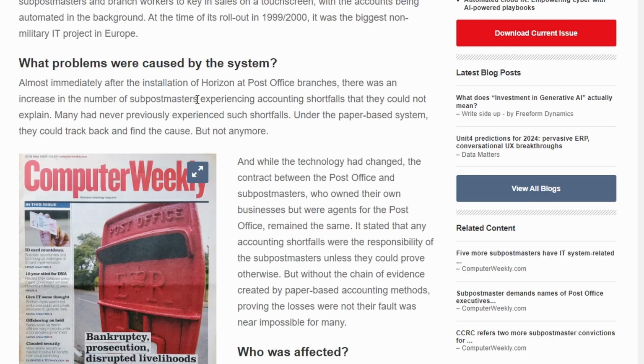The first thing that comes to mind there is, is there an issue with the system? So that should have been asked straight away. So many had never previously experienced shortfalls. Well, again, that is an absolutely standout statement there. What suddenly changed? Well, if the sub-postmaster's not changed, the post office hasn't changed, then it must be the system change that's happened. So one of the things which has come out is the post office contracts themselves weren't actually updated when the new computer system was installed.